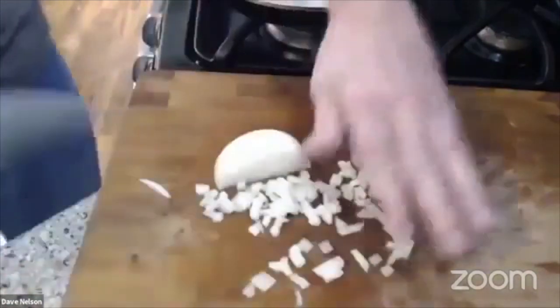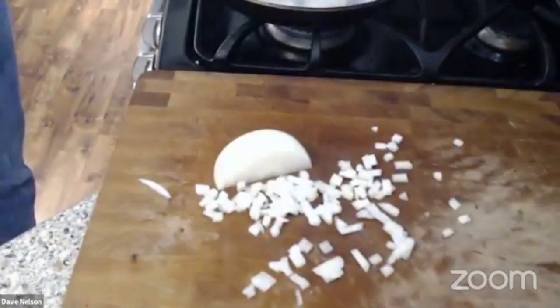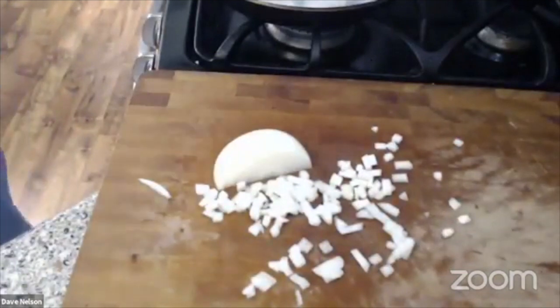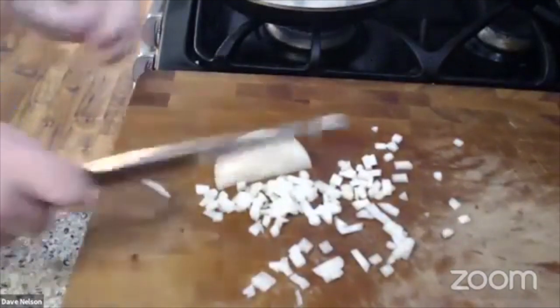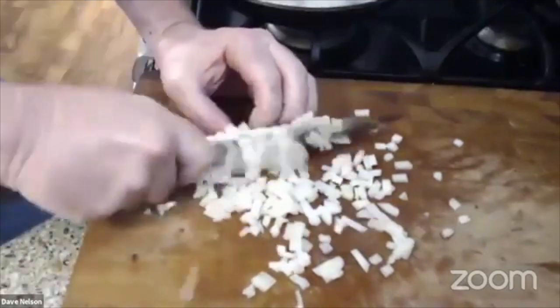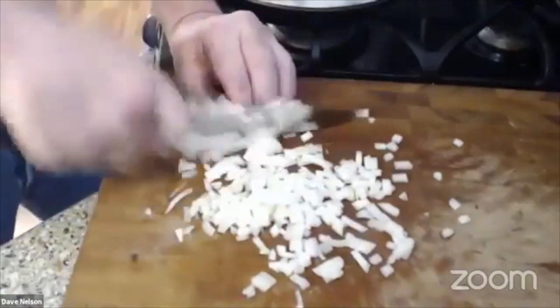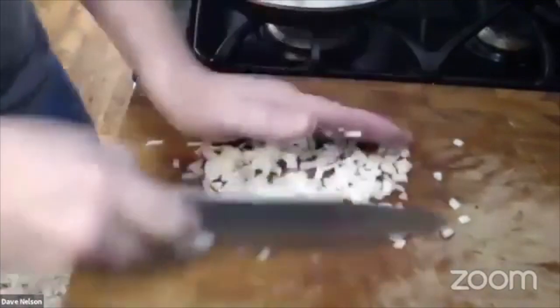I want to steel it up again. I was really chopping a minute ago. Just a couple of strokes. I kind of wipe it. I get back into it. Doesn't need to be pretty. I'm just going to mince. And now I push that last bit of onion over and take care of the rest.